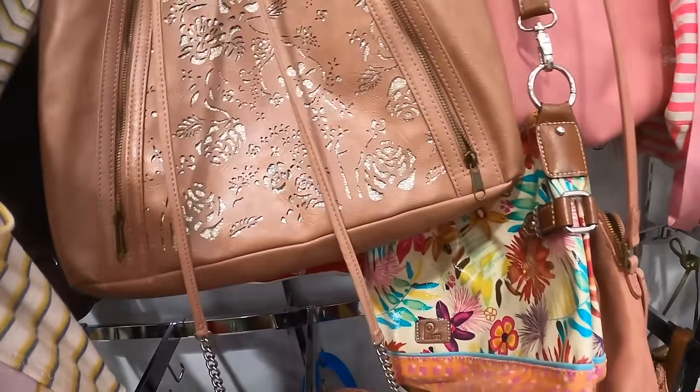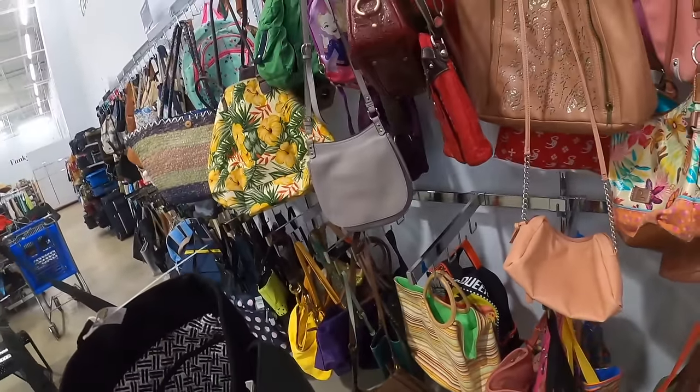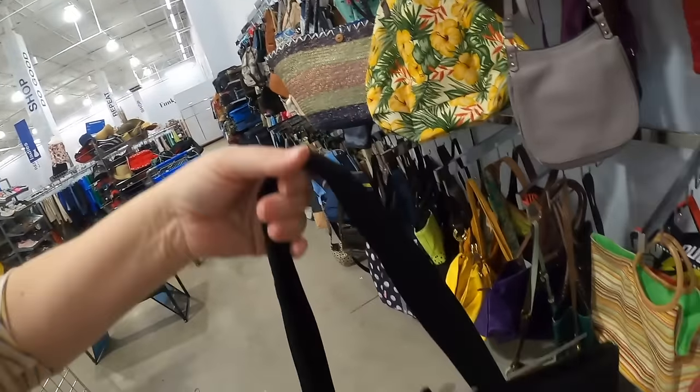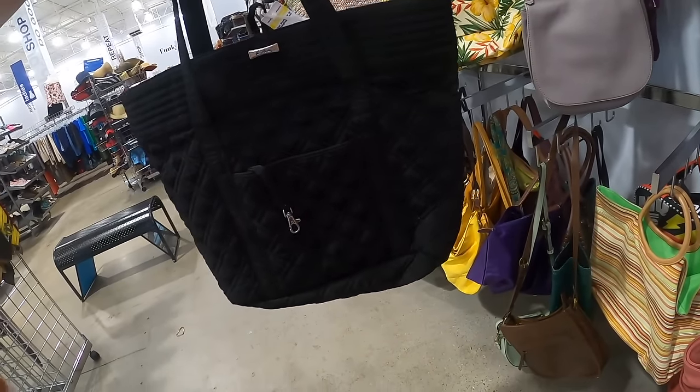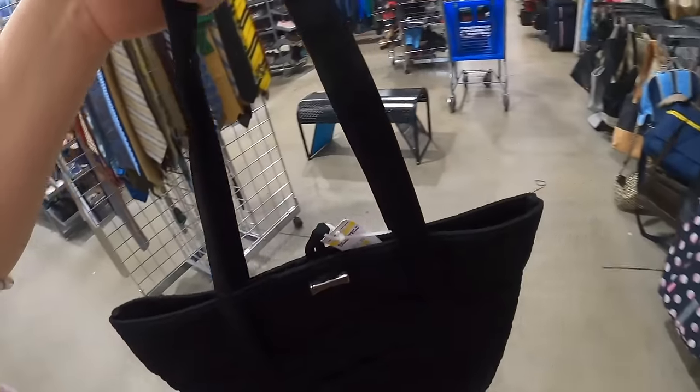See, this is probably not a bad price for one that's this big. This is the large Vera tote. It could be like a laptop bag, but it is very big. I will put this in the cart and take a look at this one too, just because of the size.